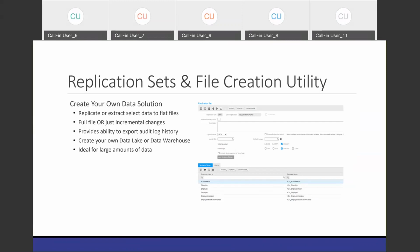What these allow you to do is create your own data extract solution, where you're pulling information out of a subset of tables or fields in the database in some sort of format. Now, a replication set is more pure data extraction. So we want to take information from this table and push it to a different database or something like that. The file creation utility does the same thing, but provides a lot more flexibility in formatting and translation of the data. It's more of an interface engine.